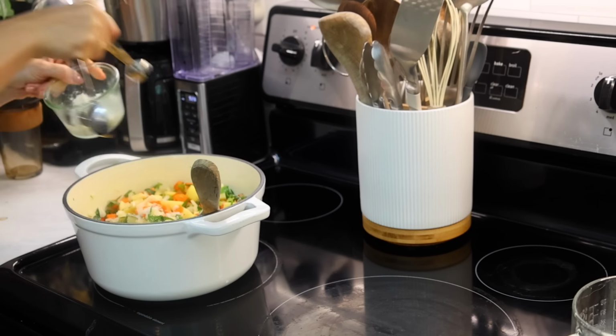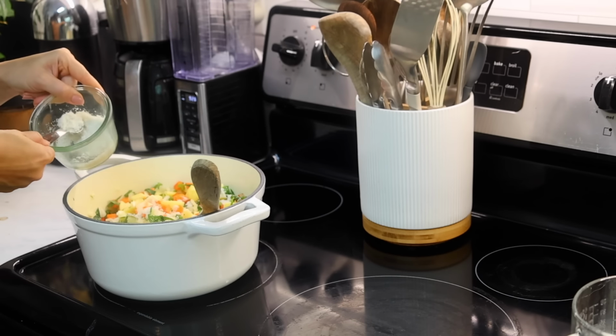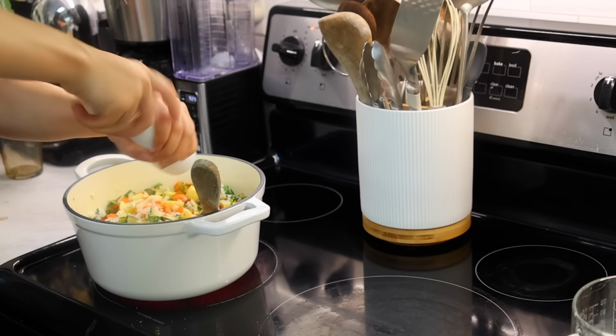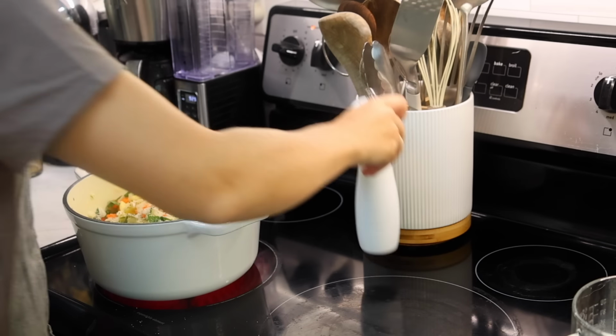You'll season it with salt and pepper. I love a good amount of pepper in chowders just because it's so creamy. So anytime I have something cream based like an Alfredo or a creamy soup, I love to add just a little bit more black pepper.